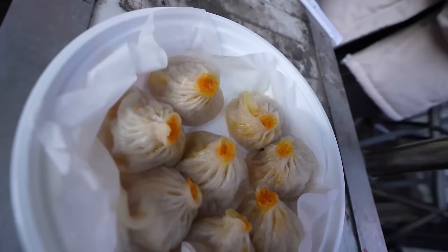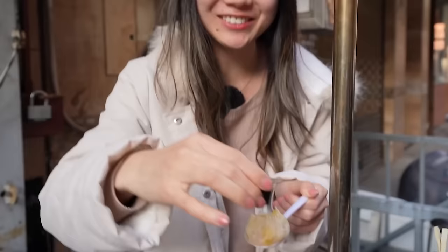All right. First thing we're gonna do is we're gonna bite a little hole on the top so that you can let the steam come out so you don't burn yourself. Now this hole, you're gonna pour some vinegar into it. Okay? Let it cool down so you don't burn yourself. And pop it in your mouth. And that's how you eat a soup dumpling.